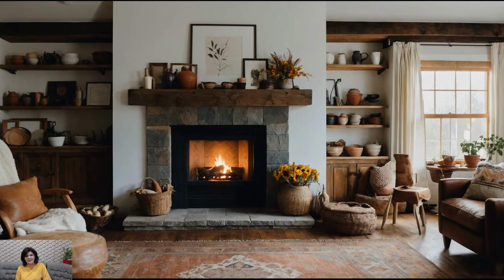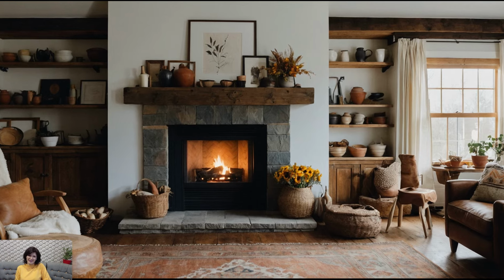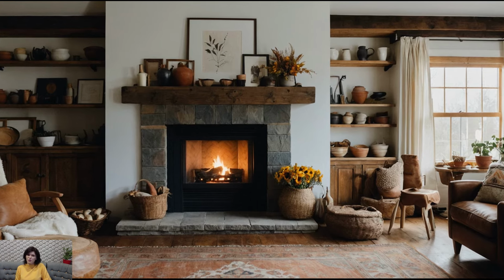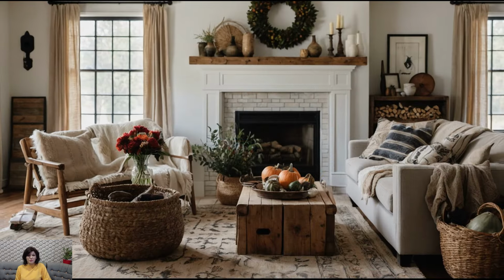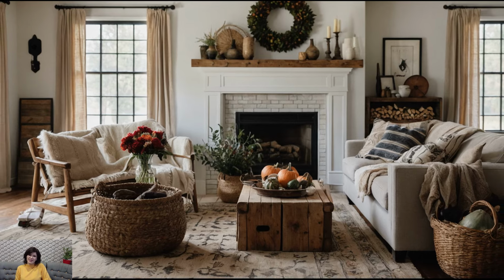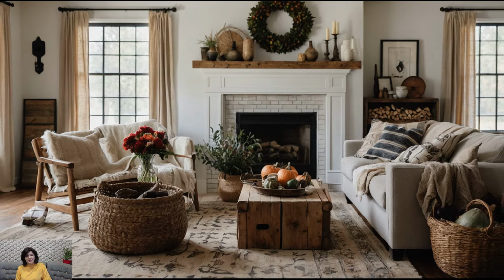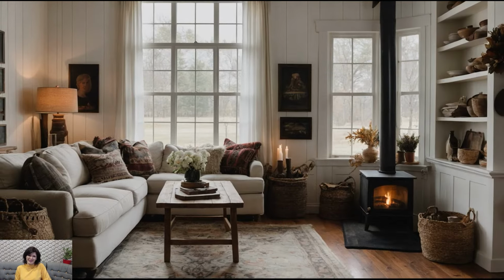To complete the look, hang some autumn-inspired artwork or a large rustic sign with a cozy quote like "Gather" or "Harvest Home." If you have a fireplace, decorate the mantle with a garland of faux fall leaves, mixed with string lights for a soft glow. The key to a farmhouse-style living room is to make it feel lived in and loved, so don't be afraid to mix and match different textures and layers to create that perfect cozy atmosphere.